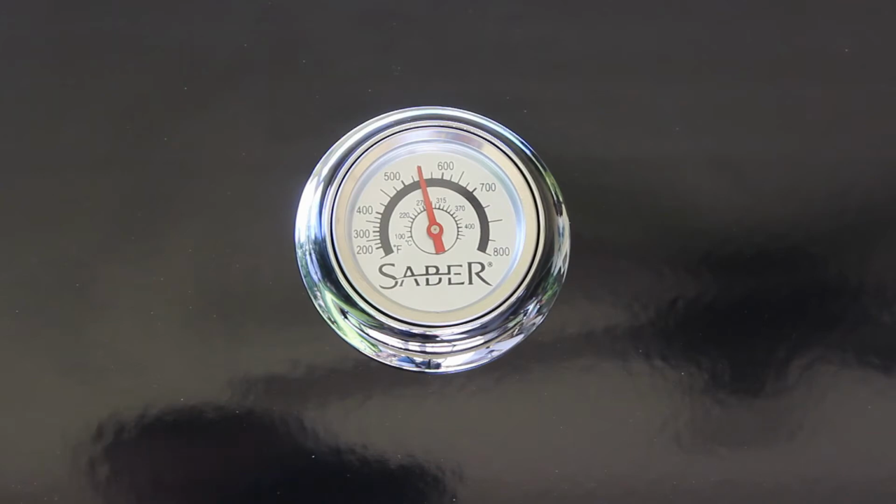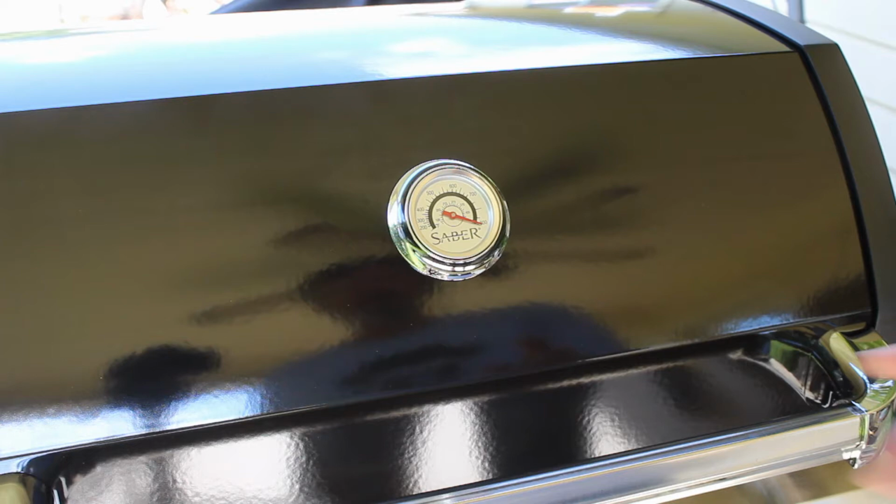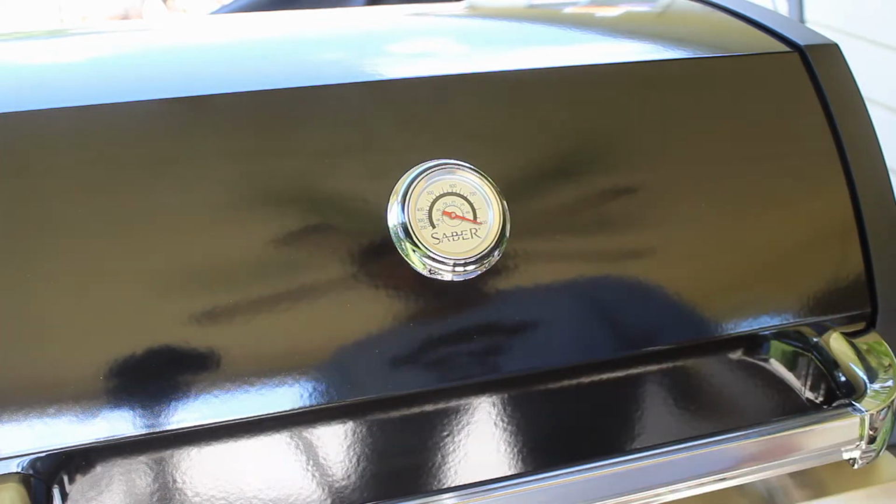Wow, that only took a few minutes to get up to 550, and it's still climbing. My Weber would take a good 15 minutes to get up to 500. This thing is rocking. Wow, that's incredible. It took less than 10 minutes to get up to 800 degrees.